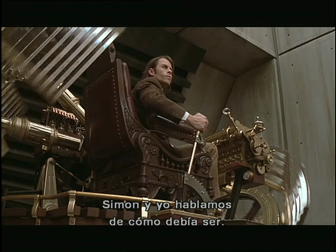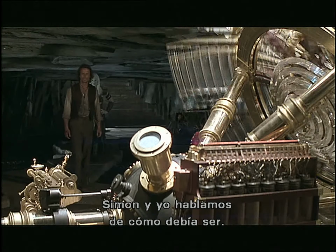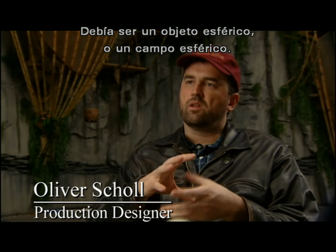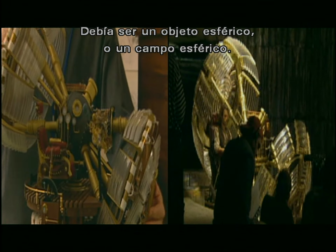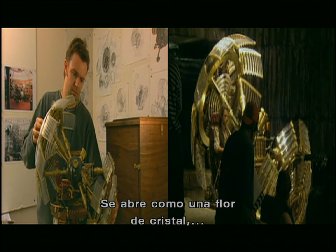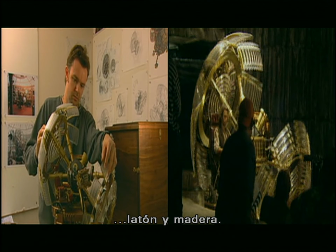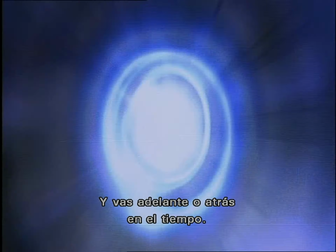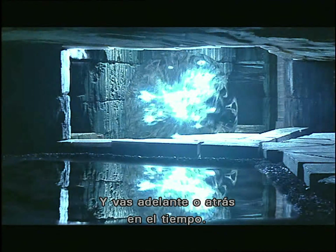When Simon and I talked about the time machine, discussed what it's supposed to look like, what it basically boiled down to, we thought it has to be a spherical object, or a spherical field. The whole thing starts up and it unfolds like a flower of glass and brass and wood, and starts spinning, and the sphere comes into action, and there you go, forward in time or backward in time.